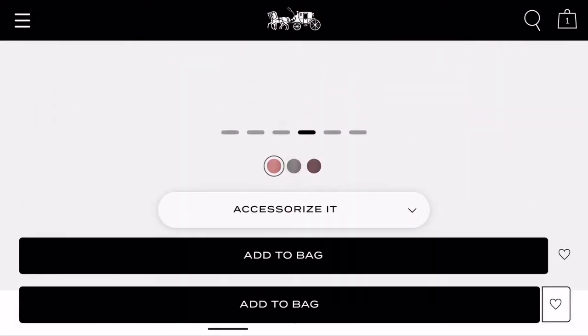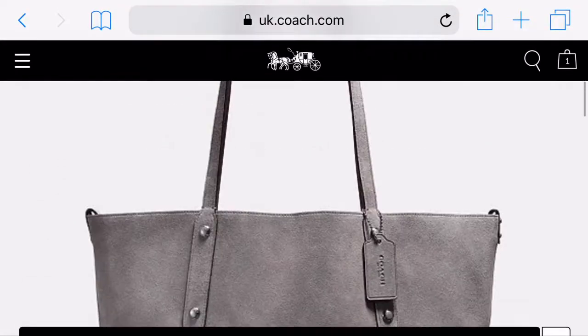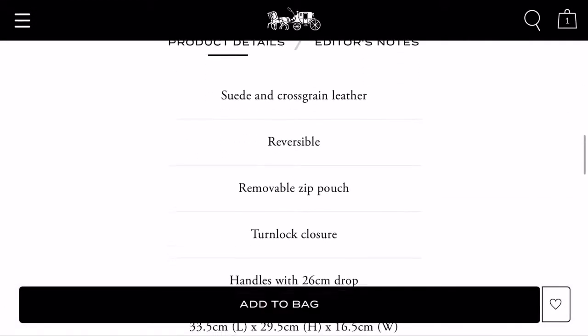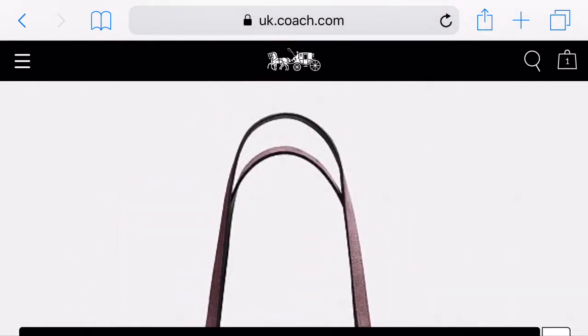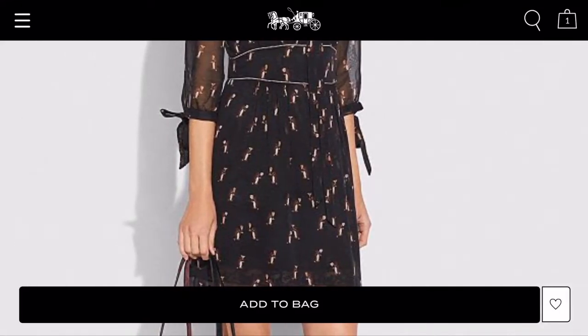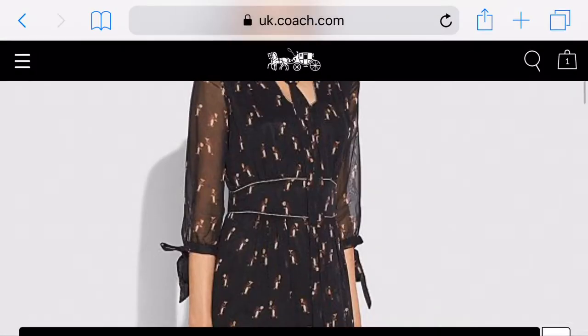So that's the pink one. This is the grey one. I don't think the grey is in sale. No, the grey one's still full price. And I think this is the Oxford. Yeah, so this is the Oxford colour. So as you can see on the model, he looks quite nice.